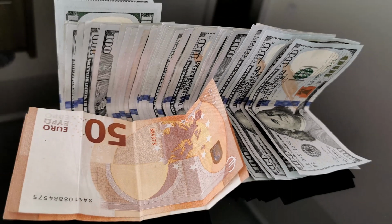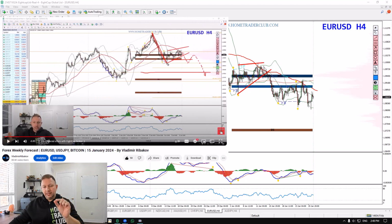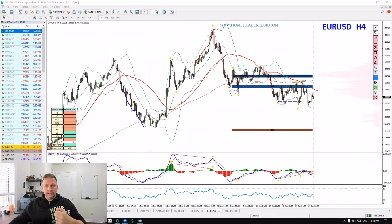So the first pair I want to start with is the euro dollar. In one of the recent weekly forecasts, we were talking about this little break below this range, where we expected to see the price pushing further down. The question is, what is coming next?